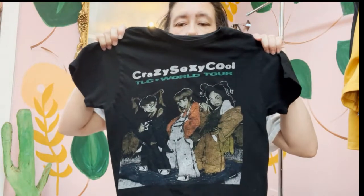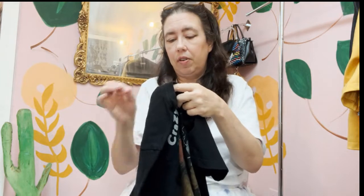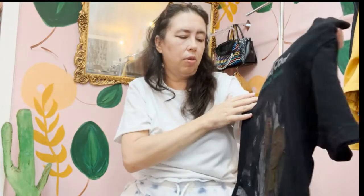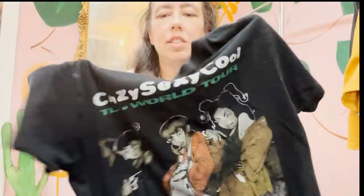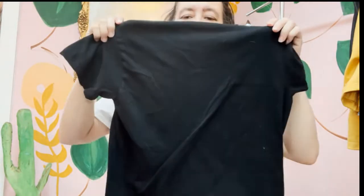So here's just a cute little shirt I bought off of Whatnot from people that were having their very first show. I bought probably 5 different little concert shirts. This one is Crazy Sexy Cool TLC. I don't know if you guys have ever seen that story, but these 3 ladies entertained all of us, and bless their hearts, they didn't get any of the money from it. Another one of those sad Bob Ross stories where corporate America took advantage.